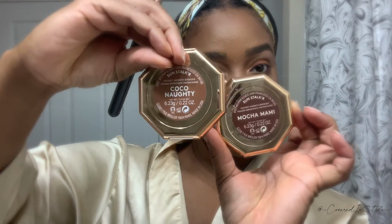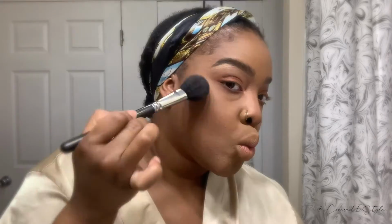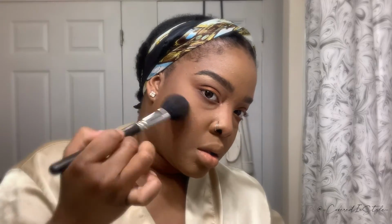So I do use both of these bronzers. I start with the Coco Nati, and then if I need a little bit of a darker, deeper tone, then I will go for the Mocha Mami and really just deepen out that contour. So I just go at the chin, I go down the nose, I go around the forehead, and then my cheeks.